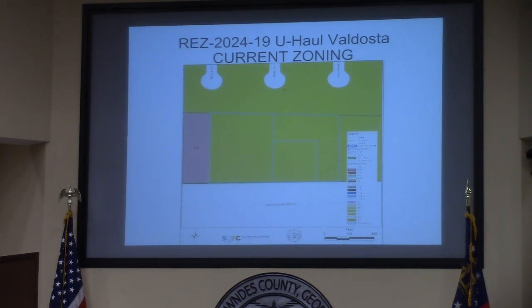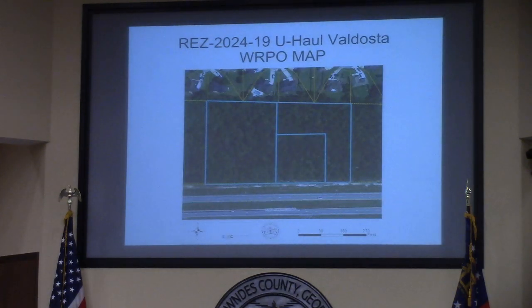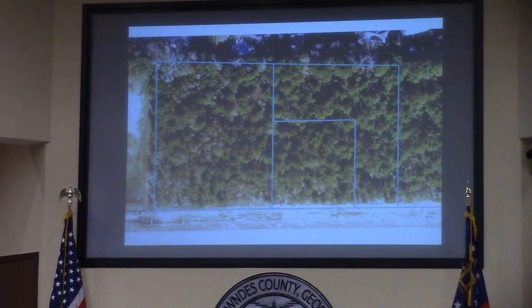Mr. Dillon. Yes, sir. Thank you very much. Again, you see the parcels here in question, 3 parcels totaling just slightly over 5 acres, requesting CG zoning, which is along Inner Perimeter. You notice the future land use plan here depicts it as a neighborhood activity center character area, which does recommend CG as appropriate, and being within the urban service area, the utilities there are available from the city. You'll also notice that there are no wetlands on the property, making it potentially viable for future development.